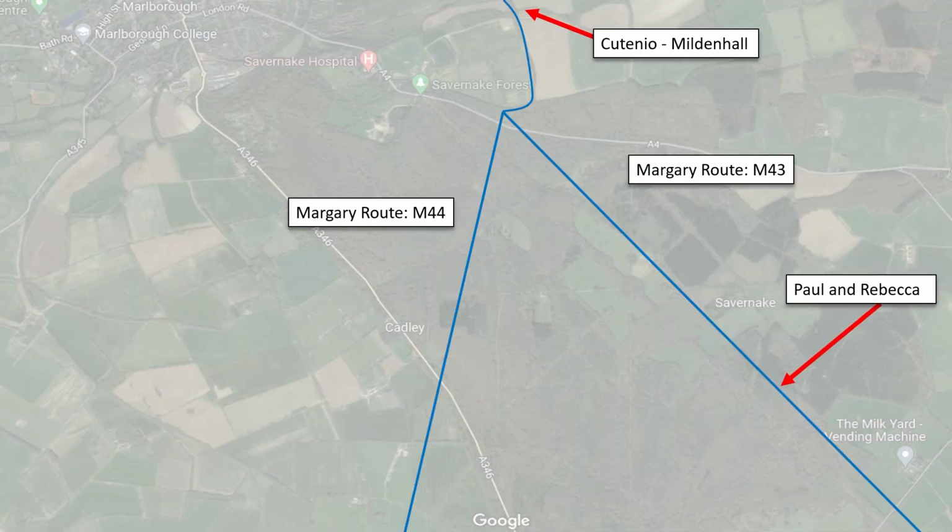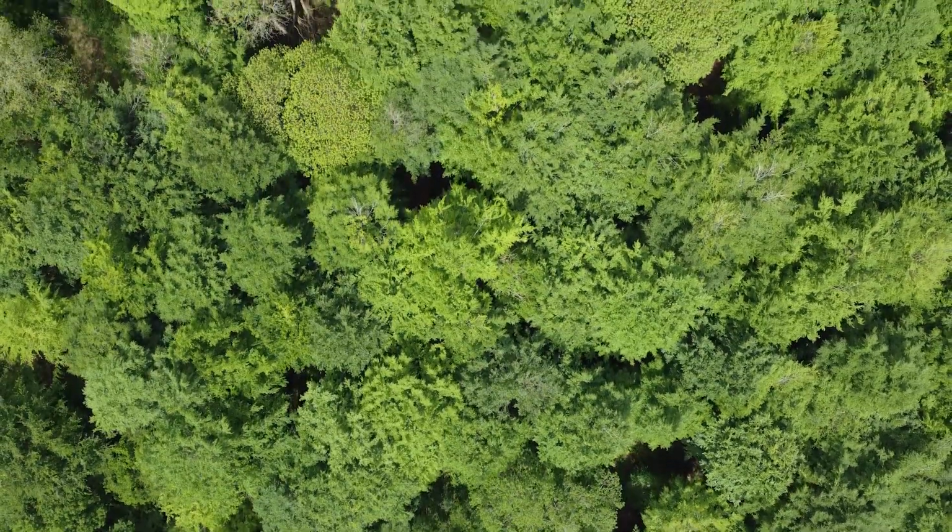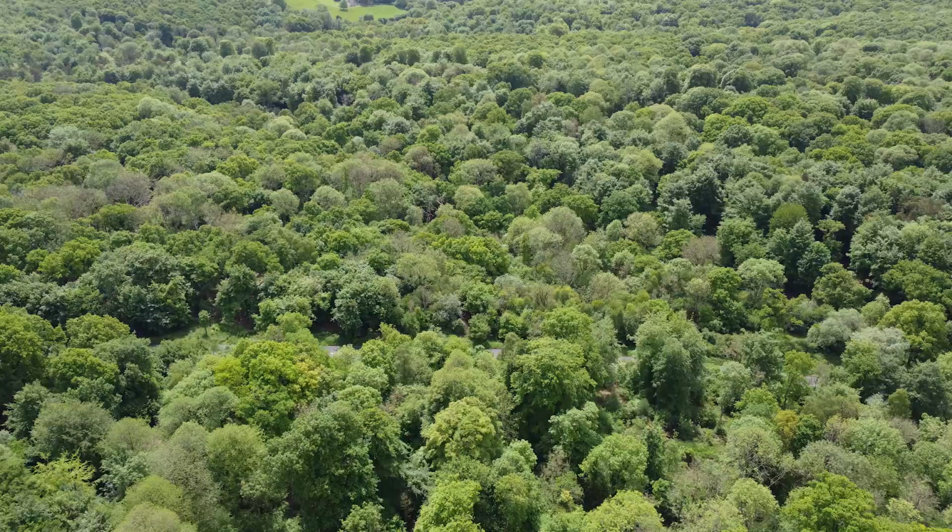So the location of our search for both of these Roman roads leading up to the junction is essentially done today completely in Savernake Forest. We thought it would be perfect, kind of relatively untouched. It's, I think, the oldest privately owned ancient woodland in the country.